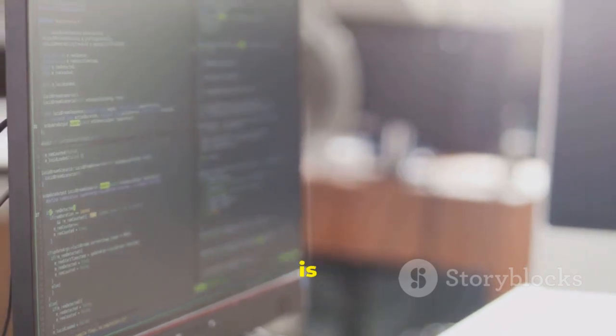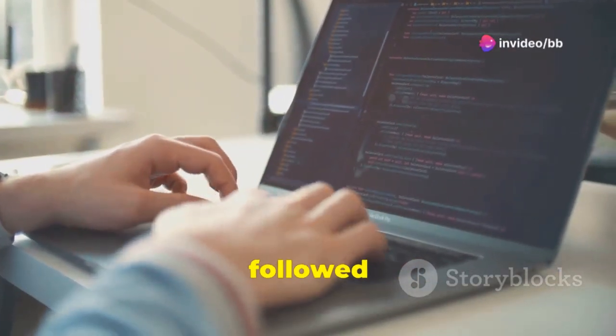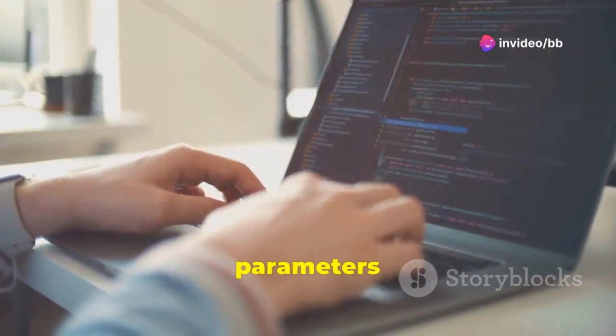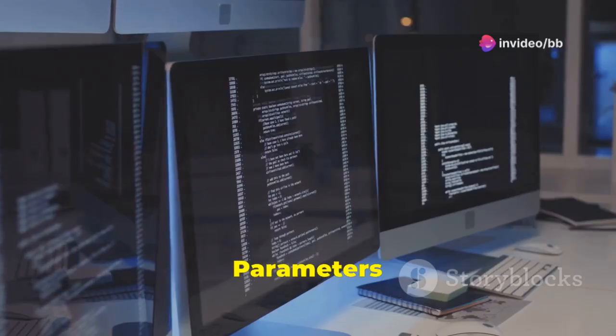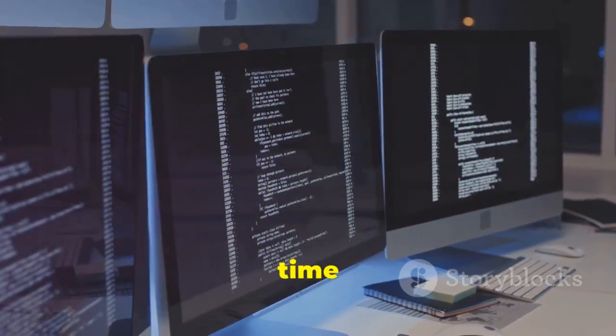Creating a stored procedure is like writing a mini SQL script. You start by using the CREATE PROCEDURE statement, followed by the name of your procedure and any input parameters it might require. Parameters act like variables, allowing you to pass different values to the procedure each time it's called.